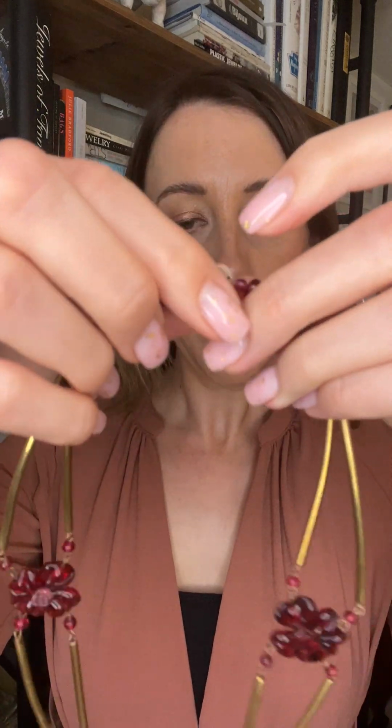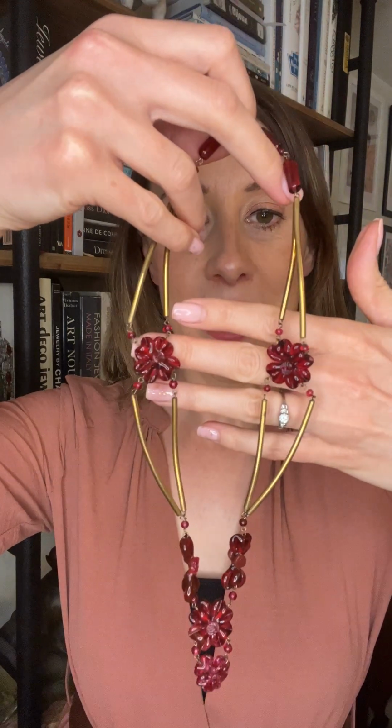I'll just unpop the catch, and it fastens with a trombone sort of push clasp here at the top. And then, as you can see, the necklace has a lovely drop effect to it, and the lampwork glass details are really lovely.